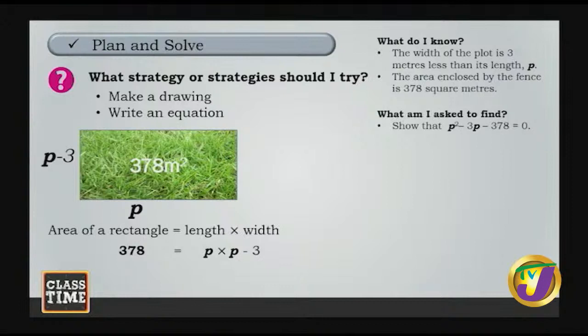And I say "into" because the width would be in brackets. Oh, brackets. Okay, right. So it will show that it is enclosed in brackets. So it's the length P, into or multiplied by, the width, which is P subtract 3. I think I'm seeing it.